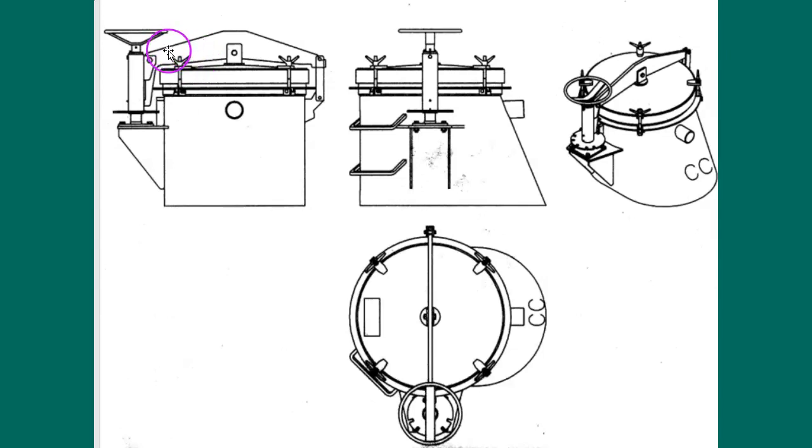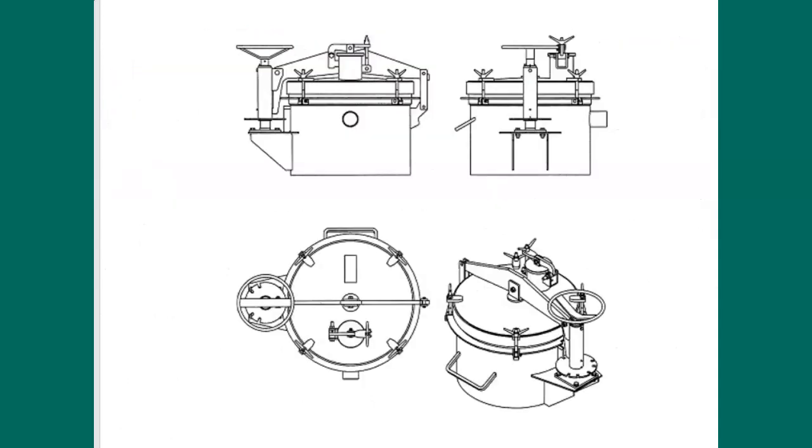There are a couple of components that we're going to talk about. You'll see how they can be dogged down here. And we'll just go on to the next drawing here. There's some other views, sort of a three-dimensional view. This particular area is called a strong back. It's for securing it down, but also for lifting it up.